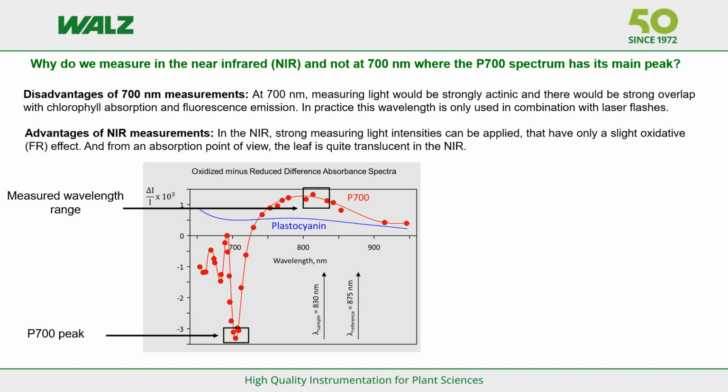The near-infrared region has several advantages. Near-infrared light is essentially non-actinic. It has a slight oxidizing effect. Therefore, strong measuring light intensities can be used. And in the near-infrared, the leaf is relatively translucent.